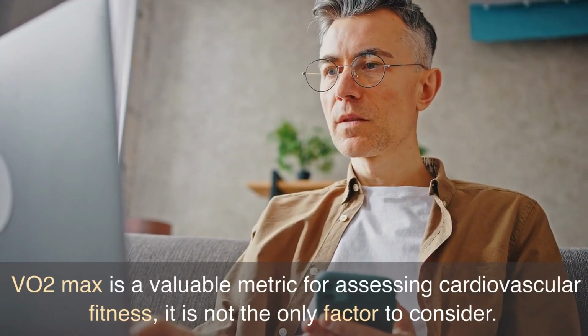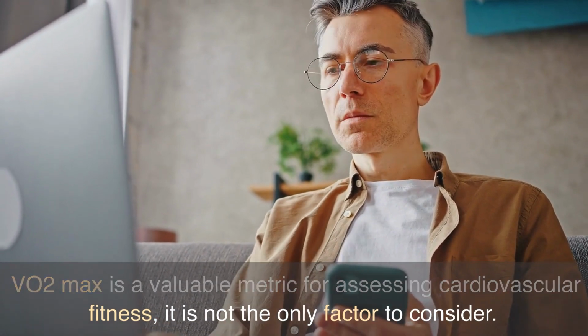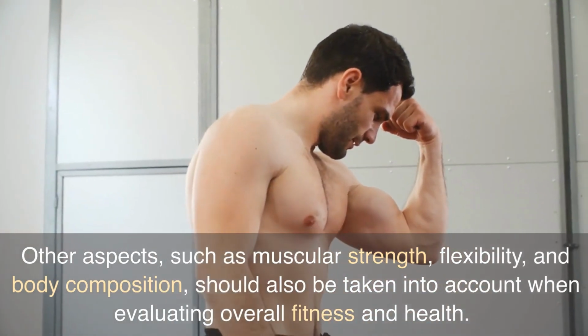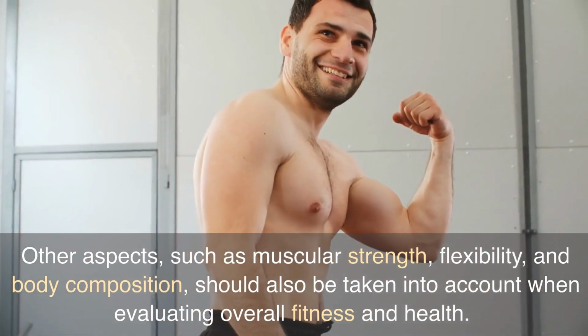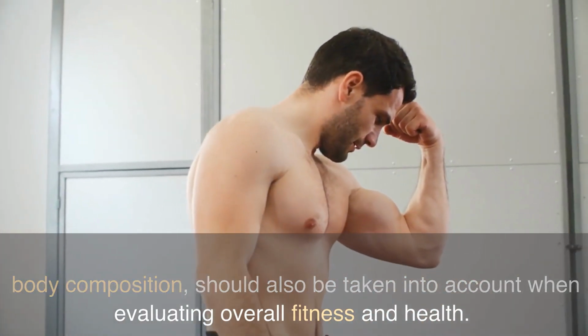VO2 max is a valuable metric for assessing cardiovascular fitness. It is not the only factor to consider. Other aspects, such as muscular strength, flexibility, and body composition, should also be taken into account when evaluating overall fitness and health.